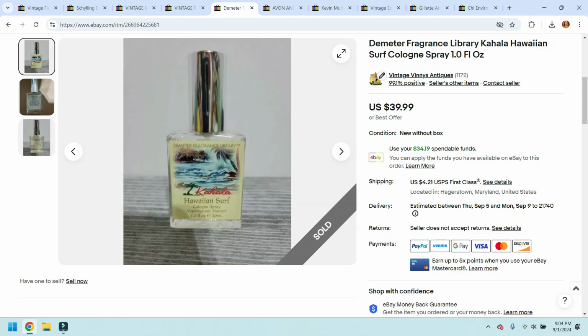So this is an item that I picked up not that long ago. This is the Demeter Fragrance Library Kahala Hawaiian Surf Cologne Spray. This I too did pay up for, at about 11. Yeah, it was $10.95, so essentially $11, and it did sell for the full asking price of $39.99. So that was a steal of a deal. I guess this must have been something that was made years ago, and they don't make it anymore.